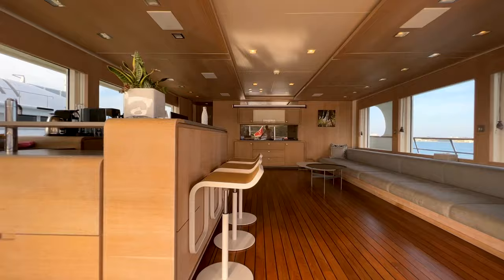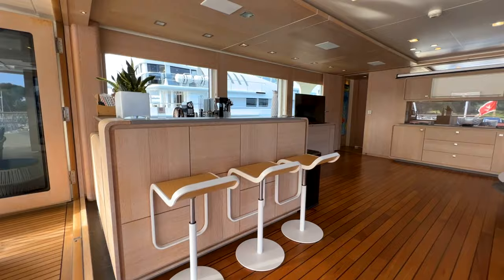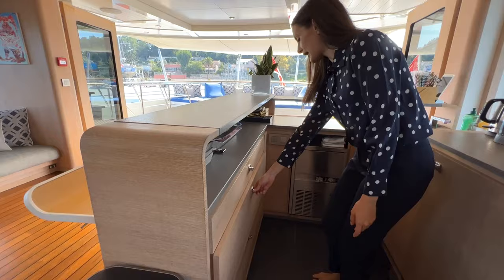In the saloon, we have a really long, nice couch on the starboard side, underneath of which is actually a lot of storage. And we have a nicely equipped bar over here with the coffee machine, with the drinks fridge, also some cupboards for your coffee cups, obviously, and an ice maker.